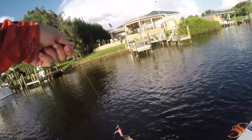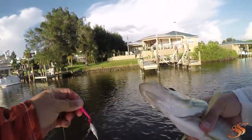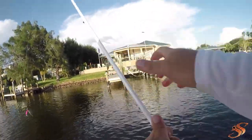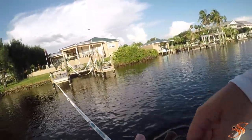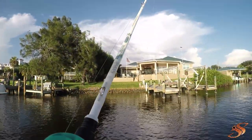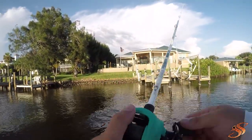Ran up on a pod of some snook under some docks. So Josh decided to pick them apart. Boom, boom. Gets him in the boat. One more cast, Chris, I swear. Just one more. These are these little schoolie snook, guys, and they are a lot of fun. I'm addicted right now, I'm not gonna lie.